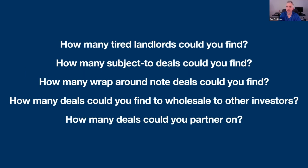So how many tired landlords could you find, right? A lot of you are note investors, and some of you are maybe just wanting to buy notes from tapes and stuff like that. But listen, you've got to get creative in your acquisition process, because those tapes are not always ripe for the picking. And a lot of people are highly competitive. So how are you going to find other deals that supercharge your business and keep it going?